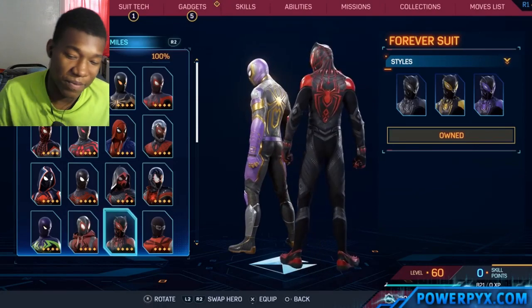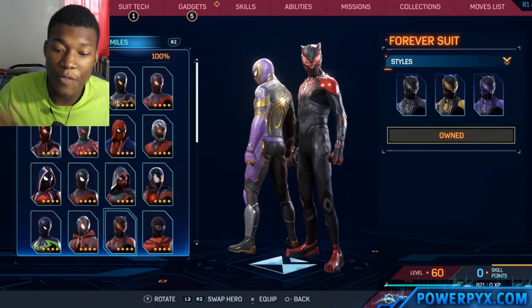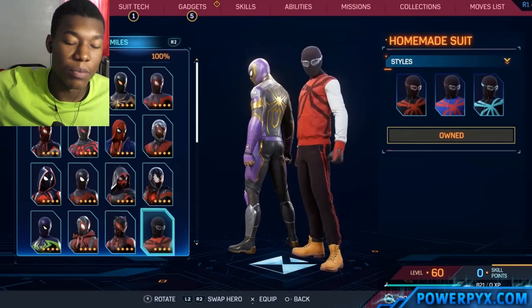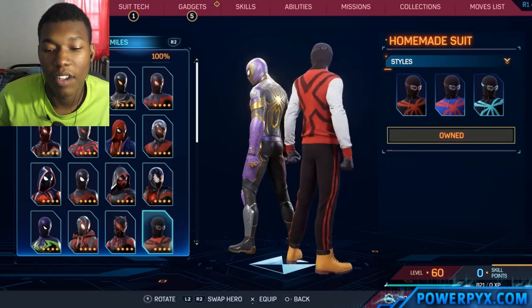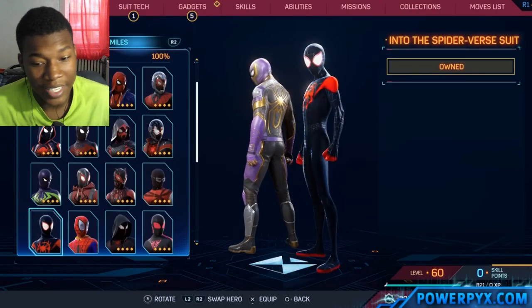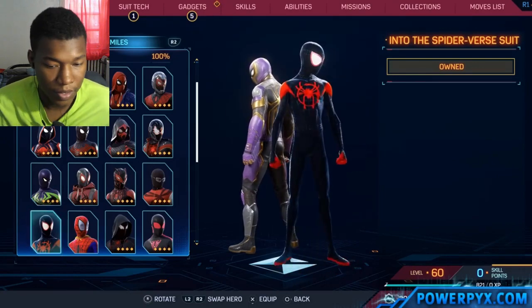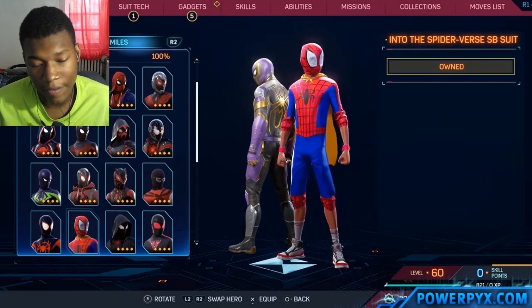This is my favorite suit, the forever suit. Basically, this was a 10. If you get it in all black, it kind of resembles the Black Panther suit. 4. 10, 10, 10. That's an excellent design.